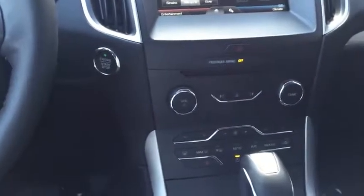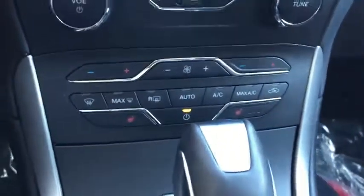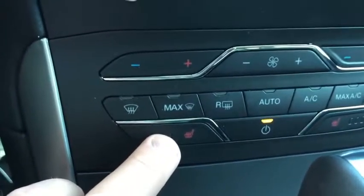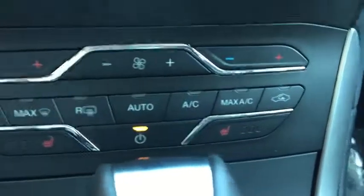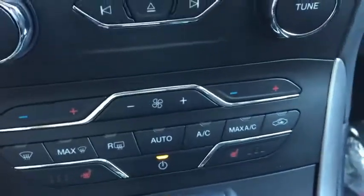So you can see here the new panel is completely redesigned from the previous generation. Now this is an SEL, so it does not have the Sony stereo. Taking a look at the interior redesign here, you see that your heated seat button is right here. You got your temperature controls right here, fan speed. It's your basic controls for the fan and the climate control.